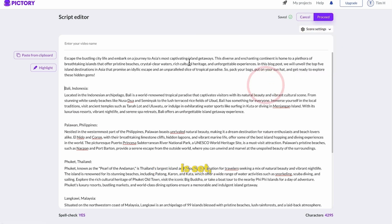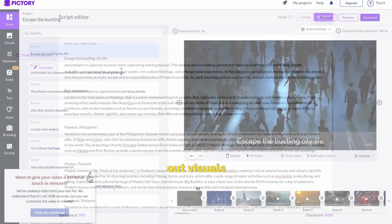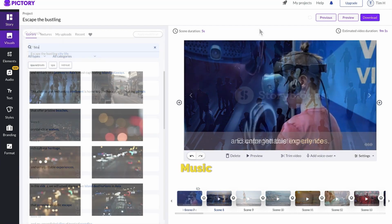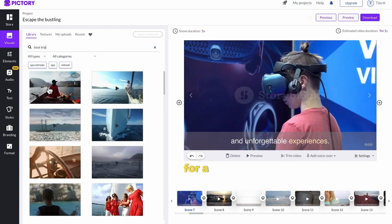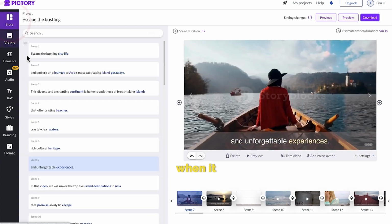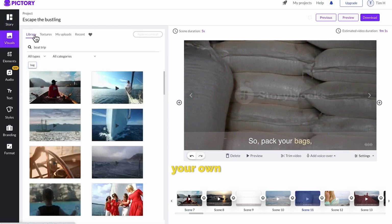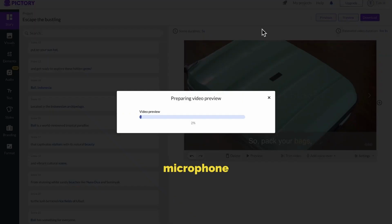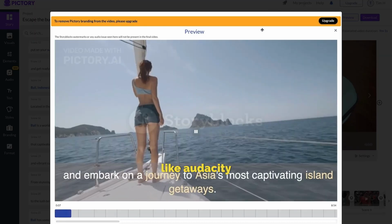Once your storyboard is set, it's time to fine-tune. Adjust clip timing, swap out visuals to match your narrative, and add in some sweet audio. You can choose from Pictory's stock music library or bring in your own tunes for a personal touch. And when it comes to narration, why not lend your own voice to the mix? All you need is a smartphone or basic microphone and a free program like Audacity.